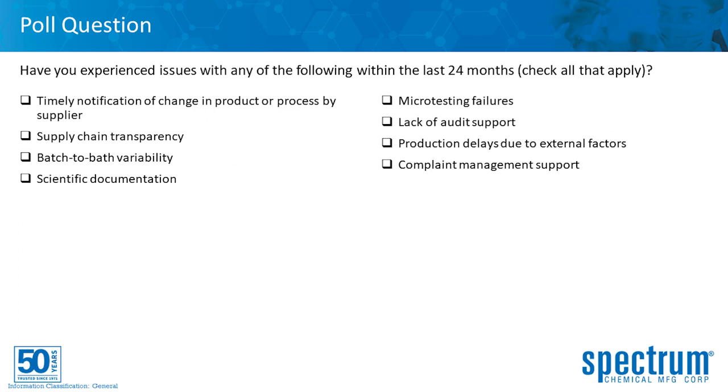The first one is timely notification of change in the product or process by your supplier. Second one, supply chain transparency, batch to batch variability. Have you ever had issues with obtaining scientific documentation? Have you ever experienced micro failures, lack of supplier audit support from your suppliers, or production delays due to any of the external factors?